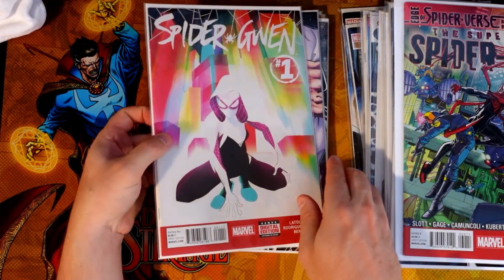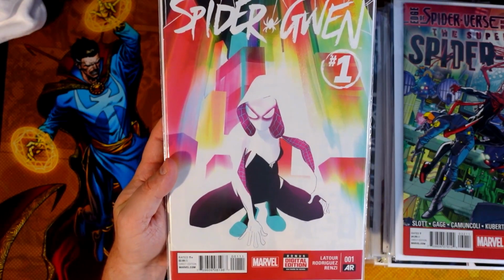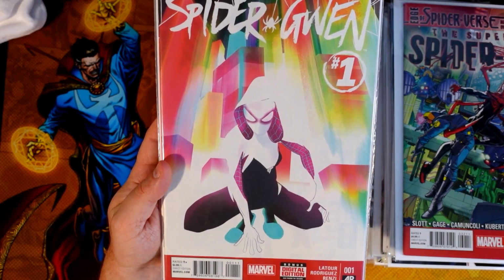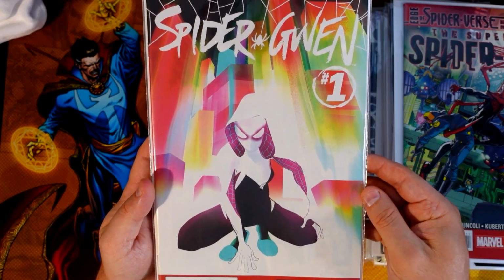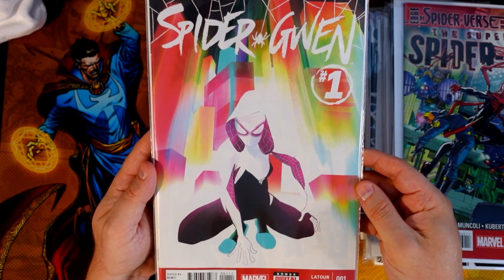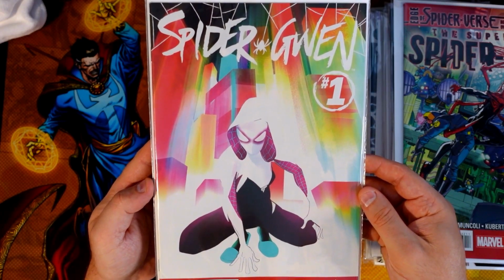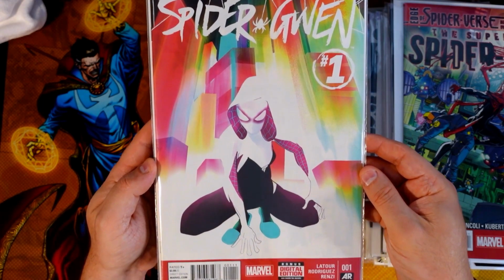Since we're talking about Into the Spider-Verse, we've got Spider-Gwen number 1. This is her first solo. What we've seen in the past is that anytime there are introductions to characters, the value of their first solos goes up. Same thing right now with America Chavez and Riri Williams. So Spider-Gwen's coming at some point, from animated, I believe, to live action. And when she does, this book will go up even more.